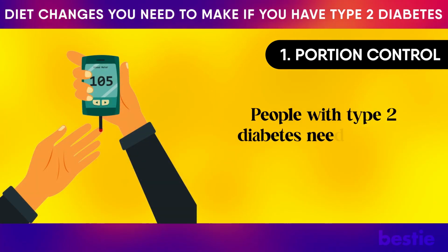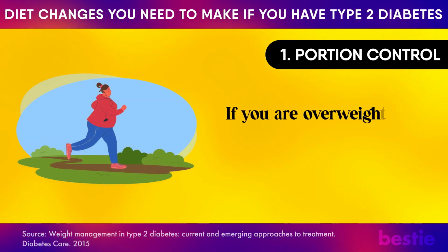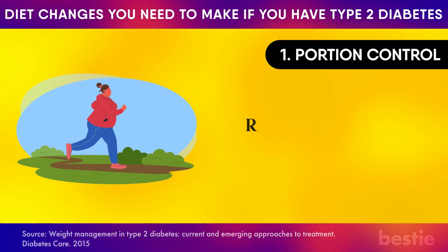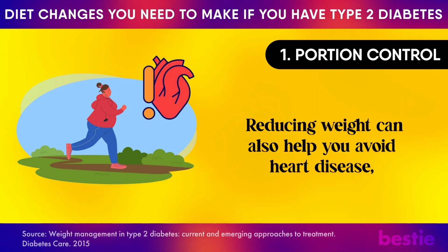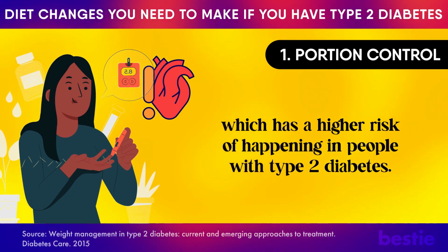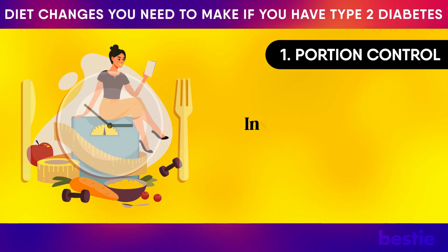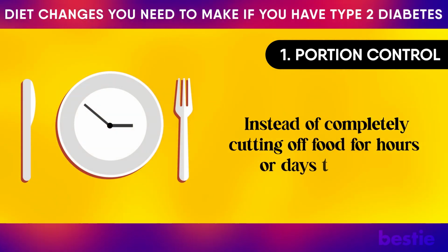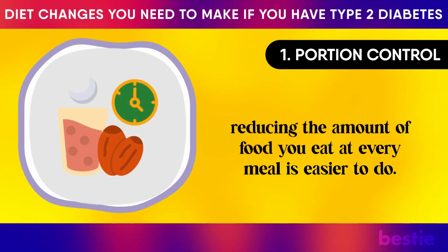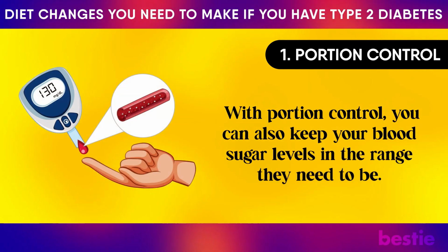People with type 2 diabetes need to work toward reducing their blood sugar levels. If you are overweight, one way to do that is to reduce your weight by about 5 to 10%. Reducing weight can also help you avoid heart disease, which has a higher risk of happening in people with type 2 diabetes. A straightforward way to reduce weight is to practice portion control. Instead of completely cutting off food for hours or days together, reducing the amount of food you eat at every meal is easier to do. With portion control, you can also keep your blood sugar levels in the range they need to be.